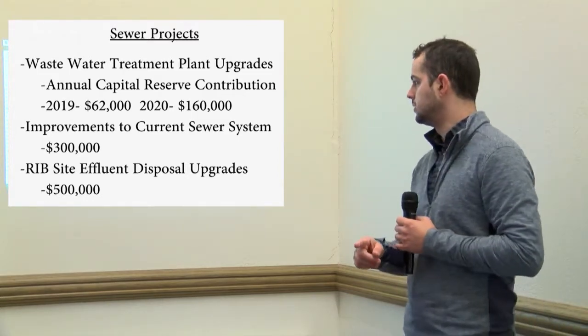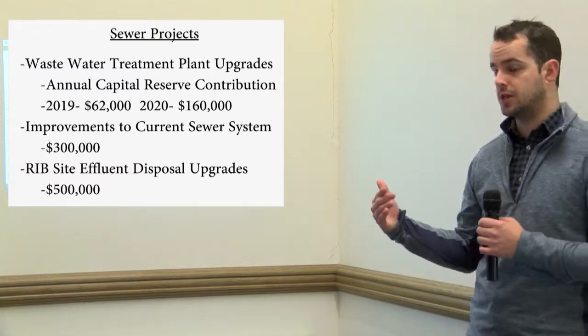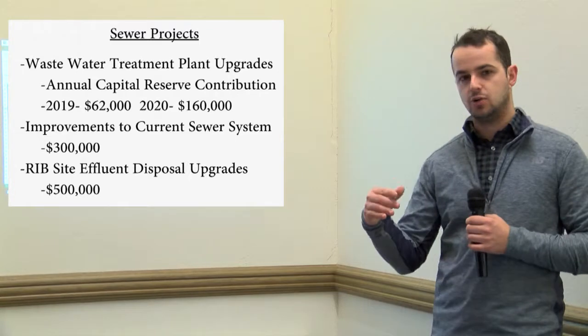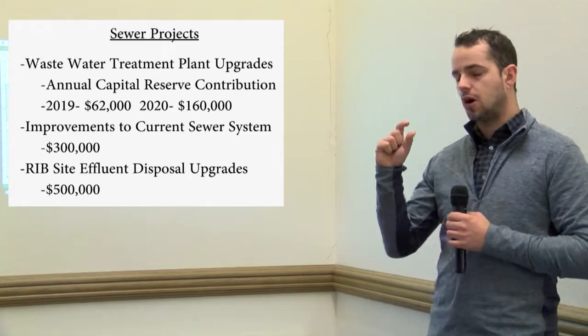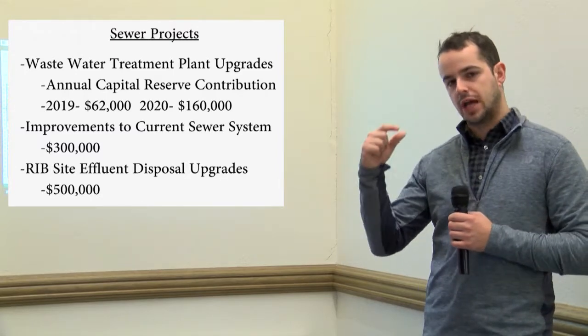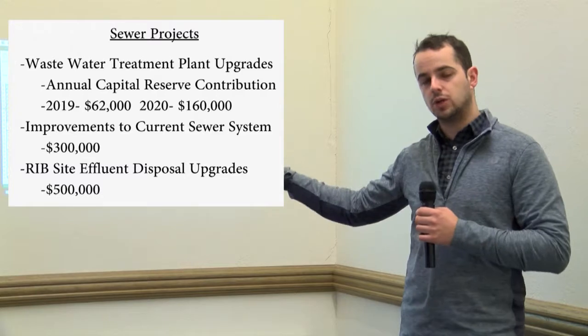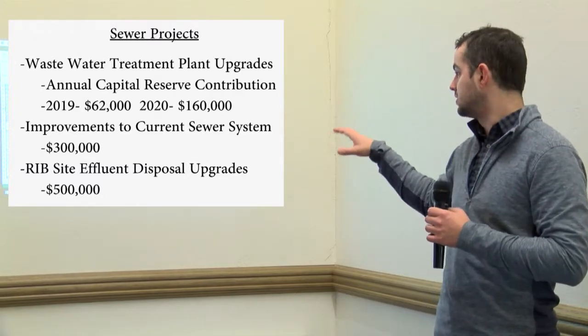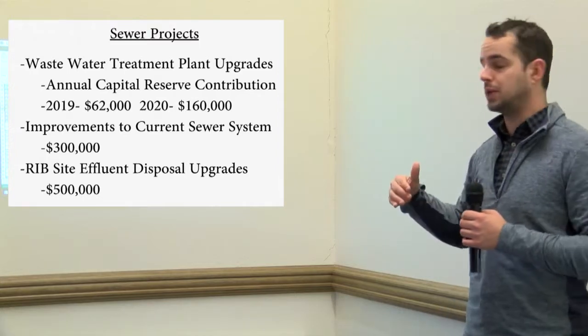The first is the wastewater treatment plant upgrade. That's actually a capital reserve account contribution that happens on an annual basis. You remember there's a couple that we contribute to now. So this is a $125,000 annual capital reserve contribution that you see on the warrant article. Now, for 2019, we're actually only projecting to expend $62,000 of that. So that's a case where we're actually contributing more than we plan to spend.